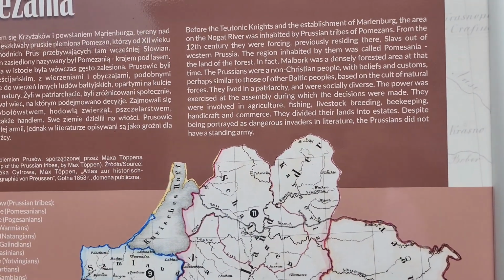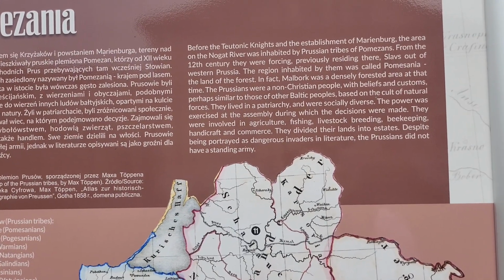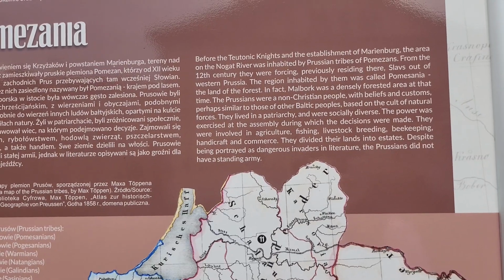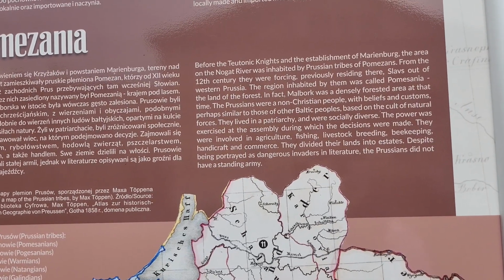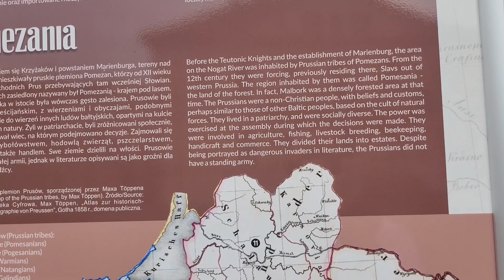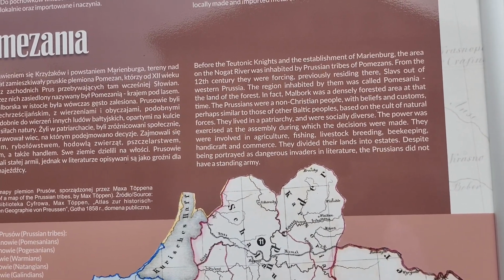Before the Teutonic Knights and the establishment of the area, the Nogat River area was inhabited by Prussian tribes. From the 12th century they were forcing the previously residing Slavs out of Western Prussia. The region inhabited by them was called Pomesania, the land of the forest. In fact, Malbork was a densely forested area at that time.